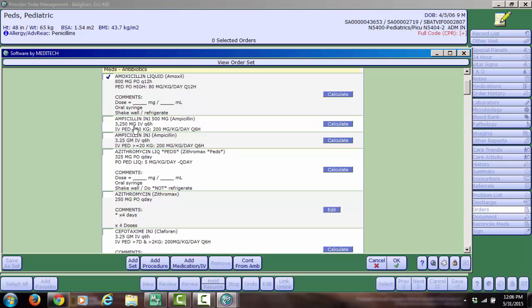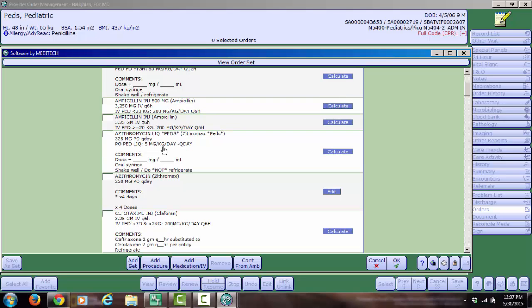It looks like there's two formulations for pediatric patients less than 20 kilos and for pediatric patients greater than 20 kilos, but it's actually the same dose it calculates. And I think pharmacy has two options because one is a smaller bag of ampicillin, and this might be a bigger bag of ampicillin. Here's azithromycin, 5 mg per kg per day, assuming that they may have already gotten the 10 mg per kg dose on day 1, either in the ED or you could order that separately. And this is the 250 for 4 days for adult dosing.